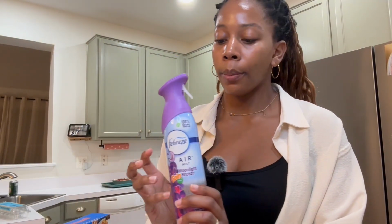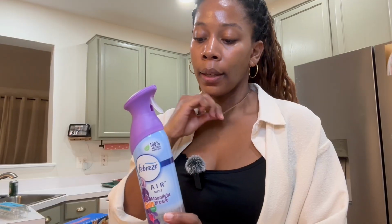Now, the last few items are specifically just for hosting purposes. They're not food items, but extra things that we needed to have on hand since we are hosting family overnight for a few days. So we got some Febreze. I like to keep all of our bathrooms stocked with some Febreze in the little baskets that we have behind the toilets, and we need some extra for our guest bathroom. So I went ahead and got some of that.